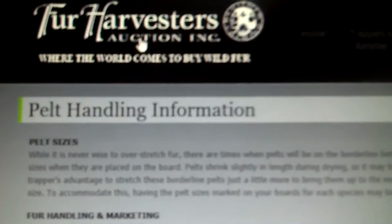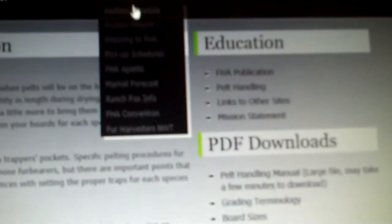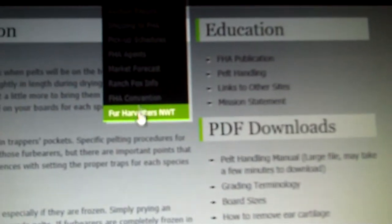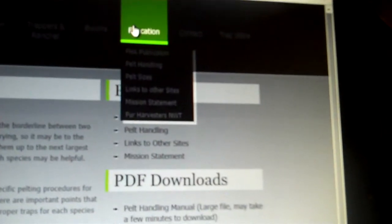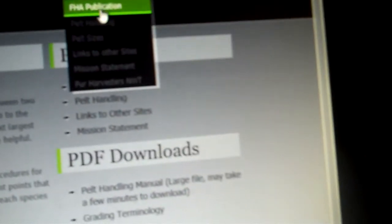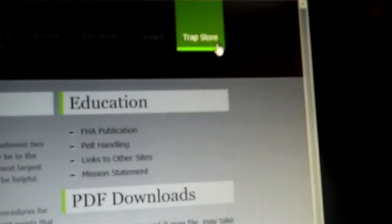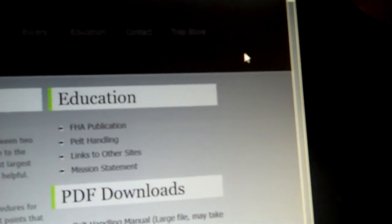Yeah, you're going to find fur harvesters and zone trappers and auction schedule results, all that stuff is there. And buyer's education. This is where you'll find most of, I should say, the stuff that pertains to board sizes and pelt preparation. And they also sell supplies. So, yeah. Check it out.